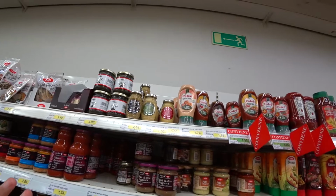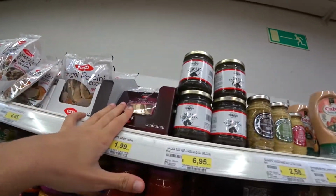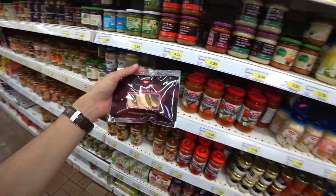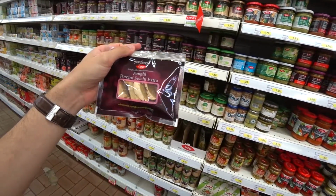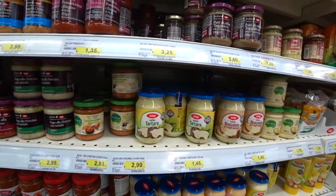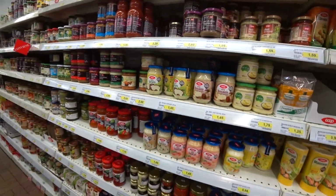And you also have the dried mushrooms. Another very, very basic mushroom here is the porcini. The porcini mushroom, it's part of this part of southern Tuscany. It's just a must-have ingredient. And of course, when it's raining, you have the fresh ones, and they are the best.